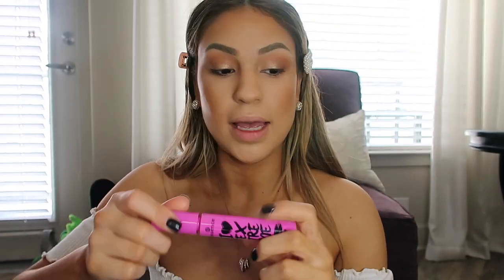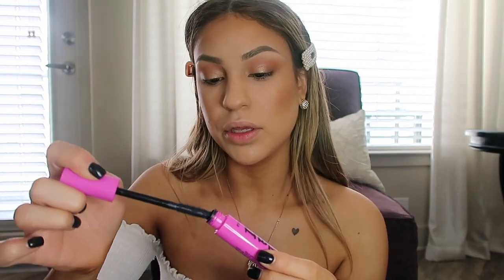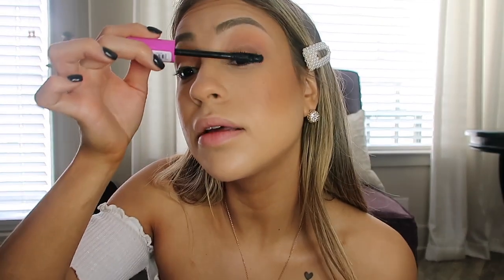For mascara, I did pick up a new one from Essence. And this is the pink one, which is called Crazy Volume. I'm just gonna apply a little bit of that on the top lash line. I am gonna apply lashes, but you guys can skip this part.